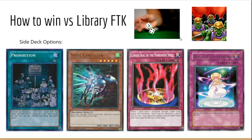You could argue Magic Jammer does the same kind of thing, where you just counterspell their card and then they can't continue their turn. And that's a good card as well because it requires just a card in hand, not specifically a spell card. So that's awesome as well.